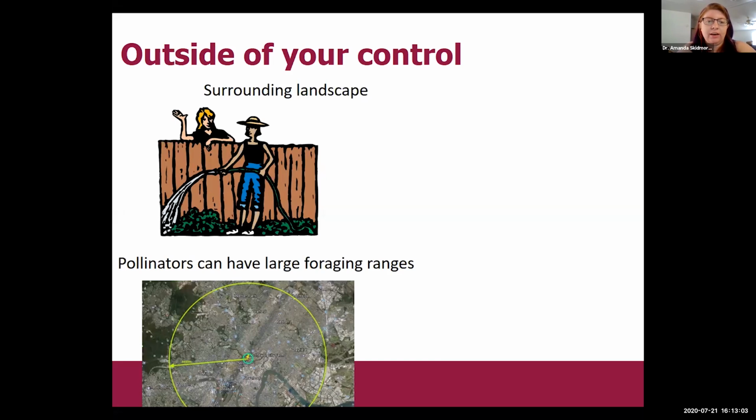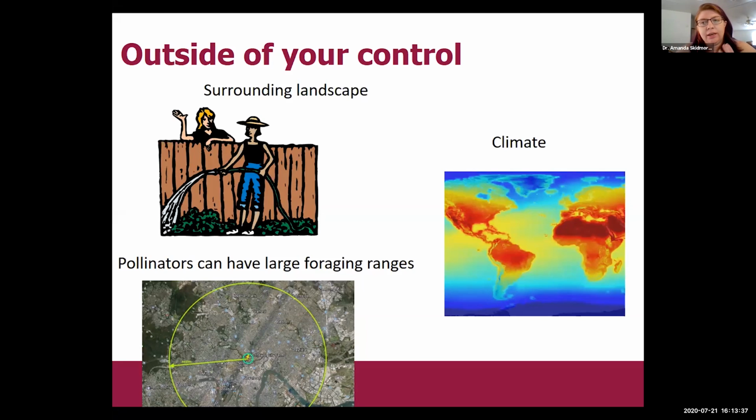So pollinators can have large foraging ranges depending on what species they are. They can travel several miles to collect food, or they may travel just a few meters to collect food. But our yards, as we begin to take some of these practices, can really help to provide resources and an island for those pollinators. And hopefully, as more and more people adopt these practices, these islands will start to connect and provide habitat for our pollinators. We also can't really control climate, but we can be aware that climate is changing and that we need to provide extra protection for our pollinators.